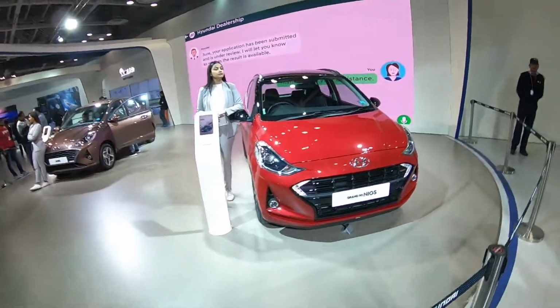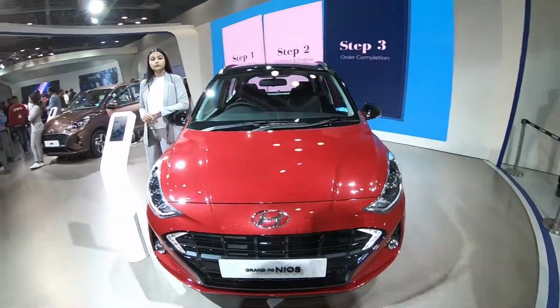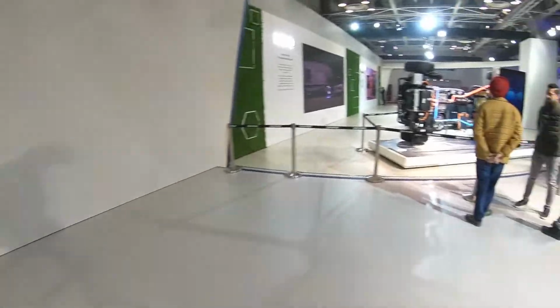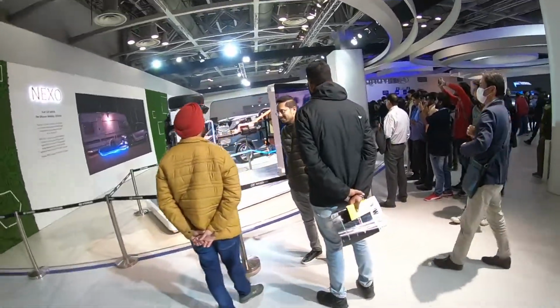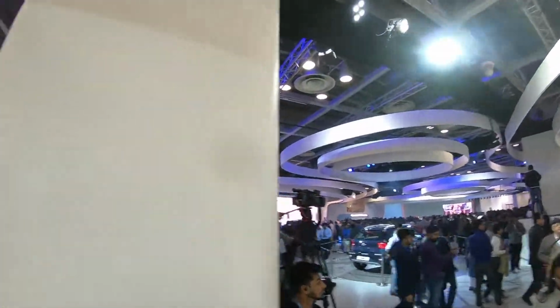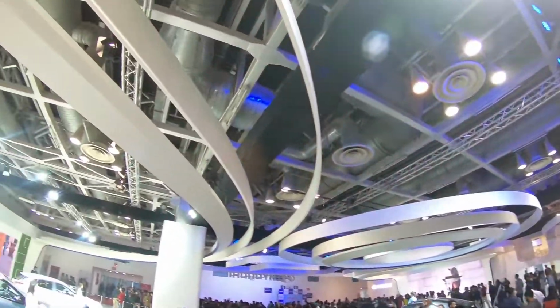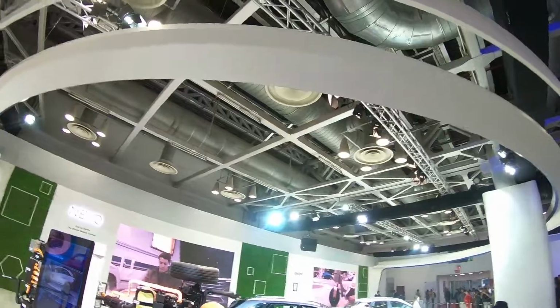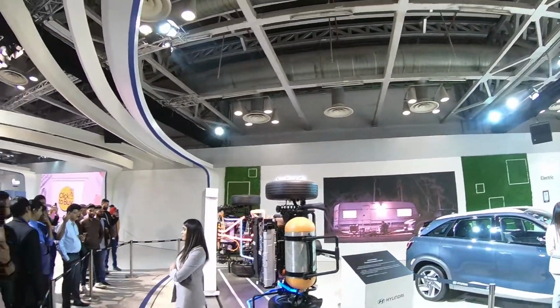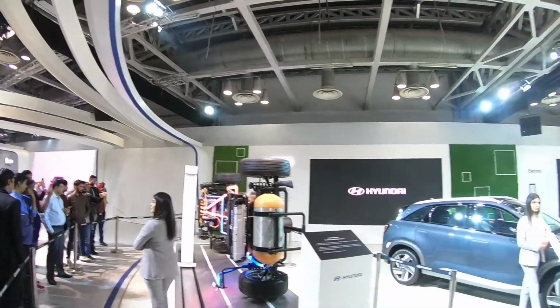This is the Hyundai i10 Nios. So it's again an already functioning model. They didn't showcase much. I am saying that to you again and again. They just showcased the new Hyundai Creta, and I think that was Santa Fe or something, another Hyundai car. Then they have showcased all the cars almost the same, just the upgraded versions.